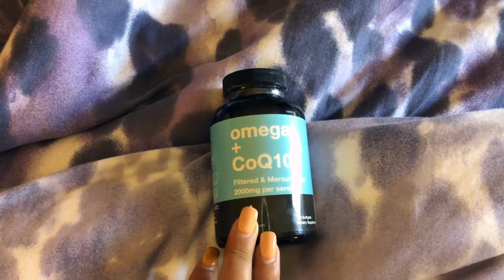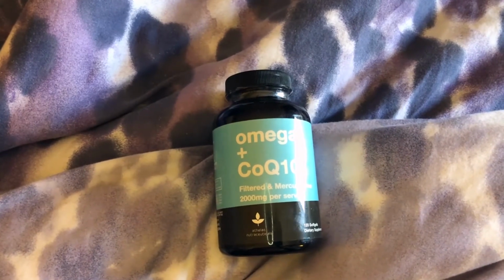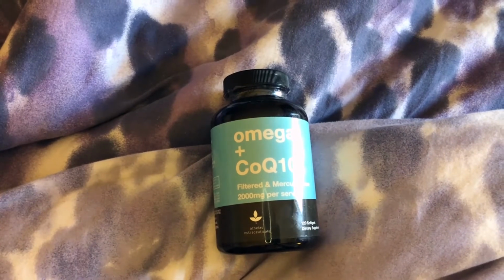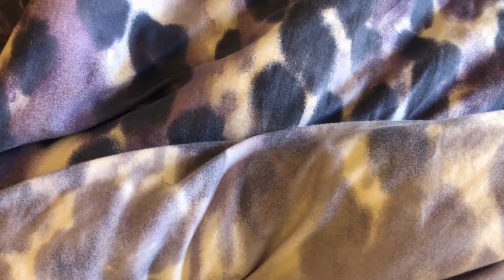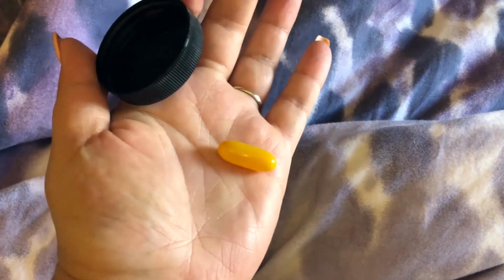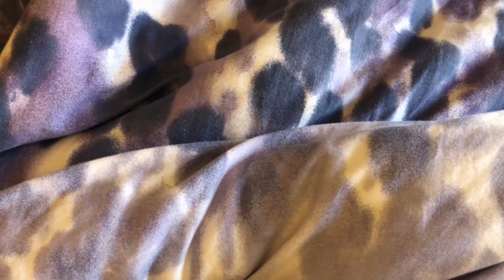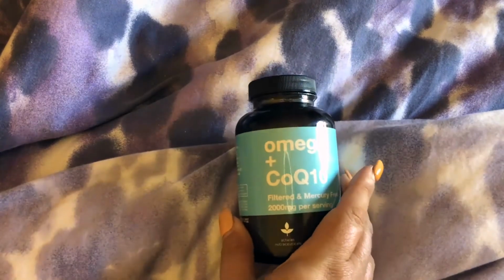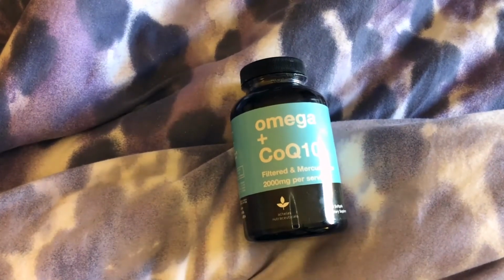It's really not a super expensive product. I take it, my husband takes it, and these are what the pills look like. They're big yellow soft gels, and so yeah, it promotes brain function and cardiovascular health, which everyone needs.